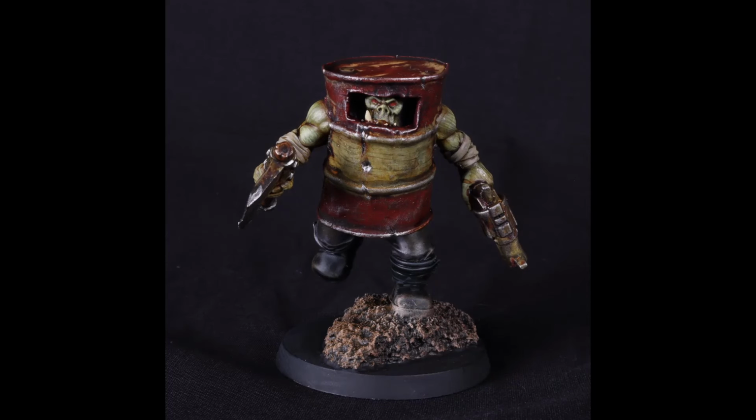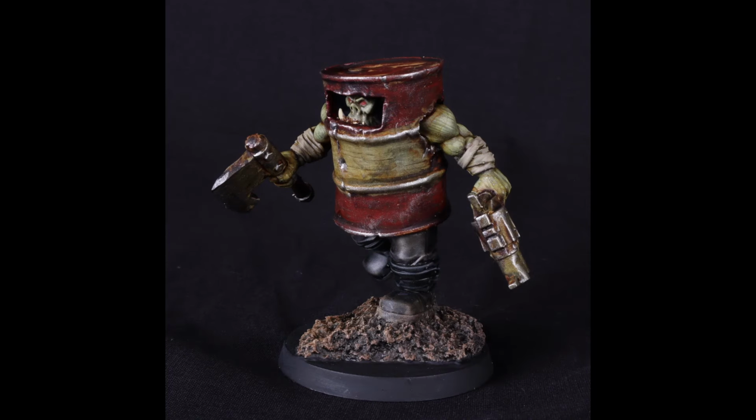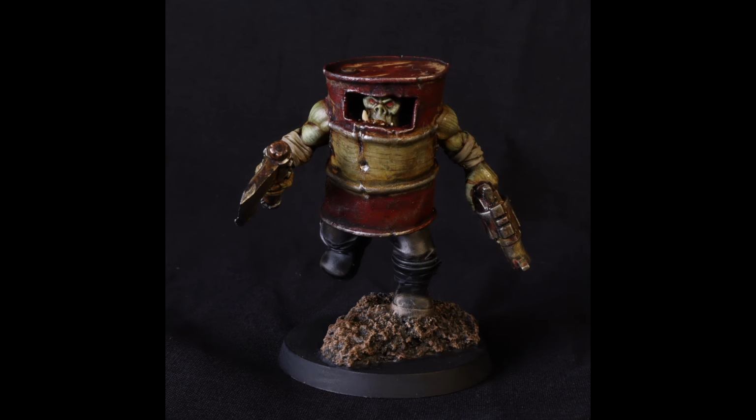Here's a couple of images I took of the model finished to give you guys an example of what it would look like on a battlefield. And like I said, I'm quite pleased with the final results. Very grimdark, which is something I don't usually do, but I know that's a whole aesthetic that people love. So hopefully there's a bit of a niche out there that are really enjoying this content.